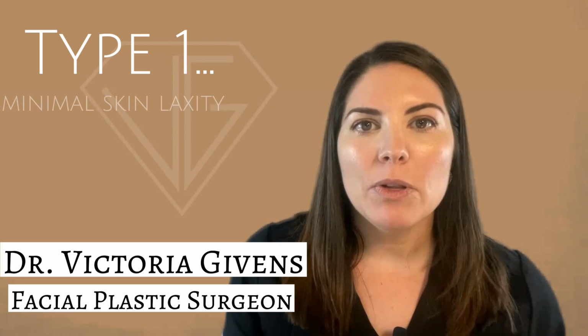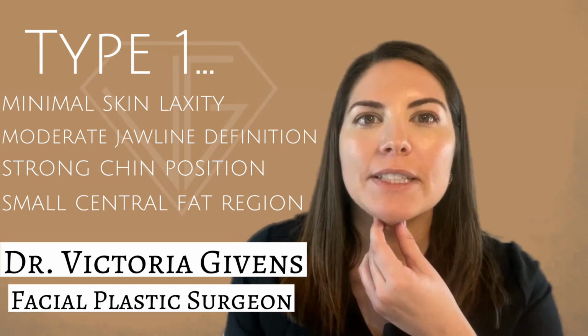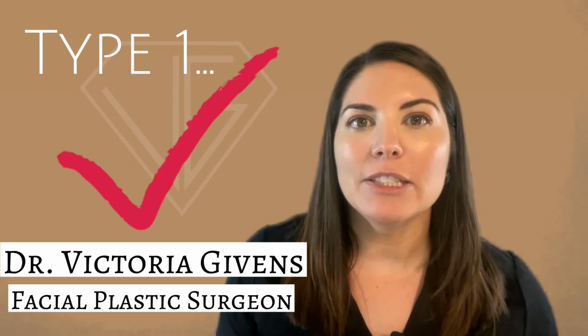Type 1, these patients present with minimal laxity of the skin, moderate jawline definition, strong chin position, and a small region of central fat below the chin. While age is not a factor in determining categorization, type 1 clients are often younger and have early signs of aging, and liposuction alone is generally the most beneficial for these clients.